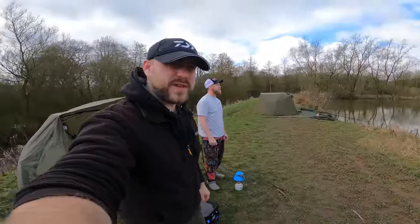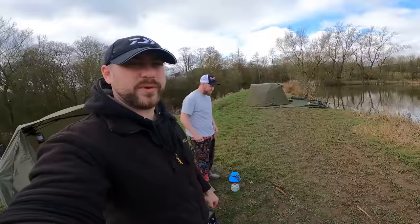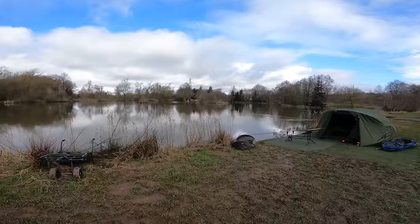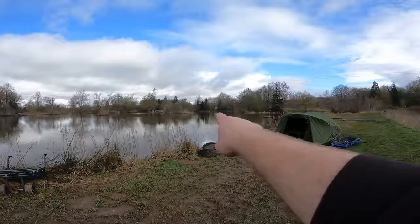Well, a couple of bits and pieces of movement. I've just had a couple of bleeps on the buzzers. Rob's had quite a big bleep on the zig rig. I was in the back corner again, and I saw his cast. It's really tight to that far banking.